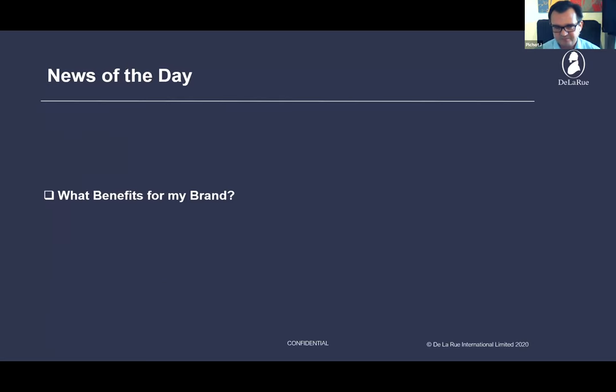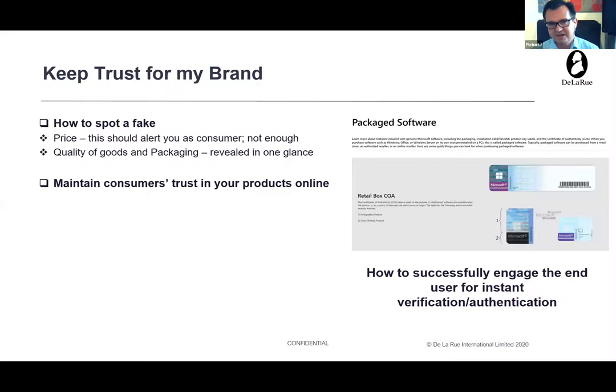And the benefits then? Well, how to keep the trust for your brand? This is what we said before, right? We've been working for Microsoft, on behalf of Microsoft, for more than 20 years. And we identified all the integrators of Microsoft Office, wherever they're located. So mostly in Asia, but not only, more than 250 different locations in the world. And this is what we are sharing on the screen on the right-hand side.